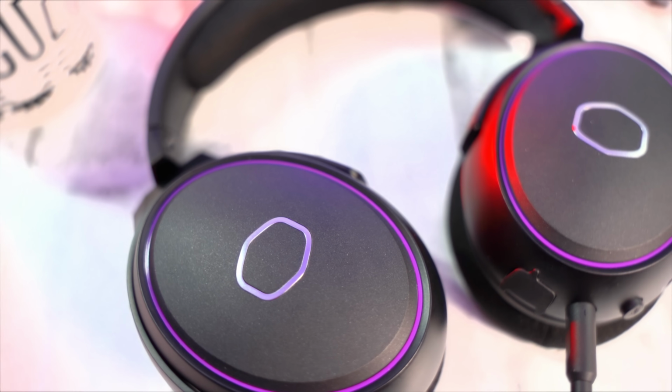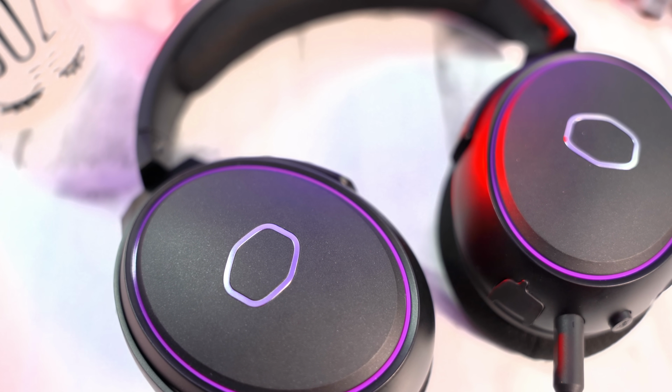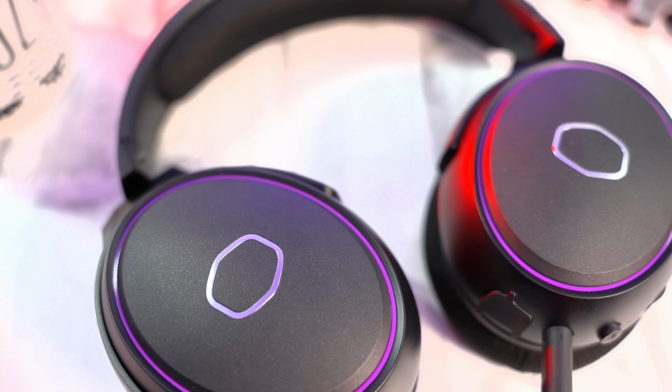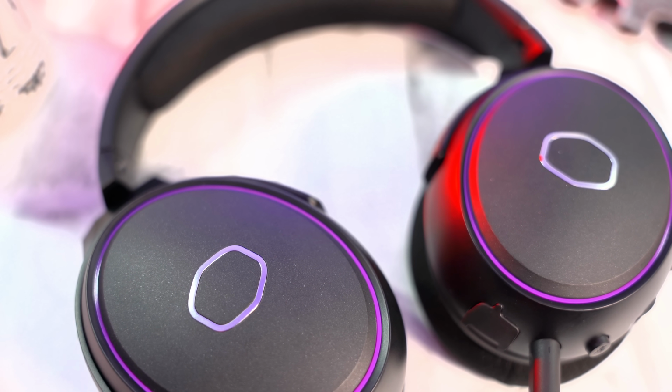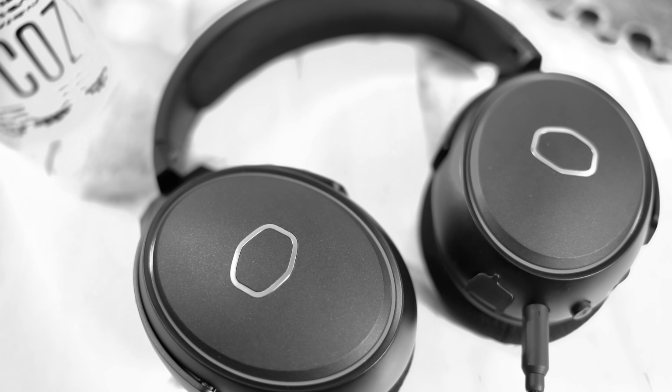I don't like the purple on this headset. I just don't. It's minimal. It's just on that ring. Grab a Sharpie or a little paint mark or whatever and paint around it if you don't like the purple. That's what I say. Again, it's a nitpicky gripe. But hey, it's my opinion, and I don't like the purple on it right there. So again, just cover it up if you want, and you are all set.